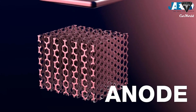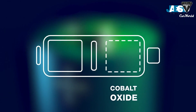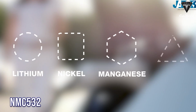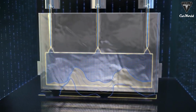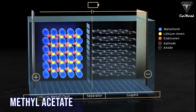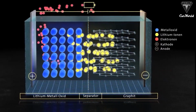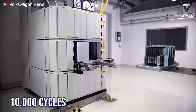Accordingly, to get there, Dahn described pairing a very good artificial graphite anode with a nickel manganese cobalt battery called NMC532. Dahn also shared, with special additives, particularly the liquid separating the two electrodes, which would use chemicals such as methyl acetate to allow the battery to charge fast while not damaging it. The batteries should be able to withstand 10,000 cycles.